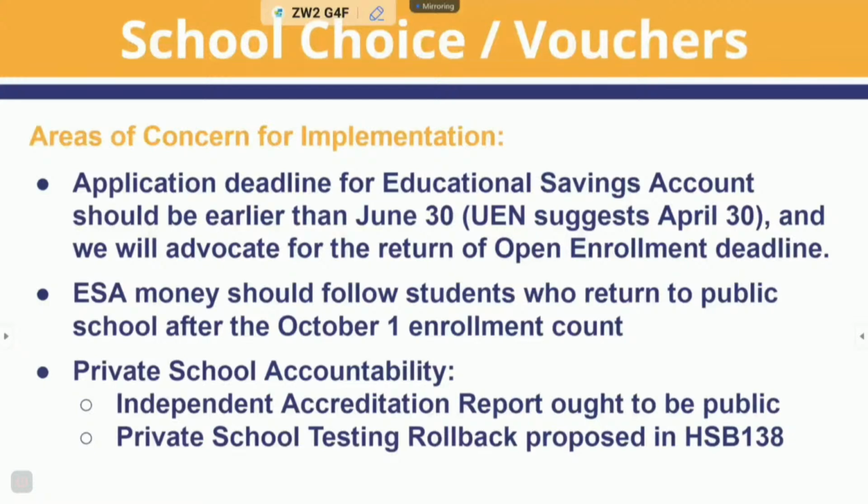We also want to continue to advocate for private school accountability and transparency as well. And the state, we believe, should require private schools to make available those accreditation standards as well as how they are doing in meeting those accreditation standards. Again, they're using public dollars, so let's hear how you're doing.